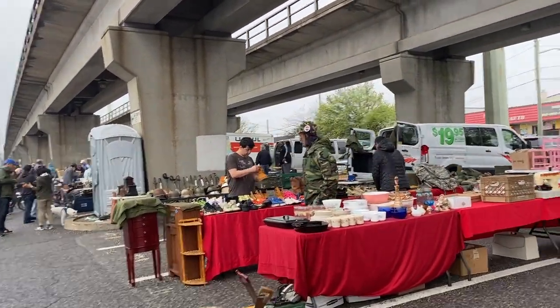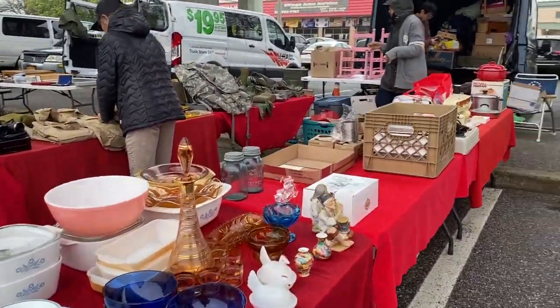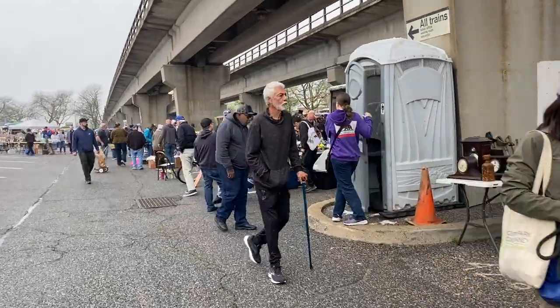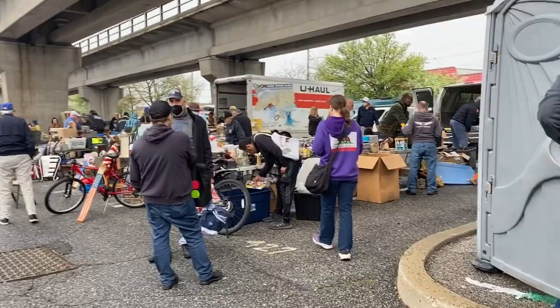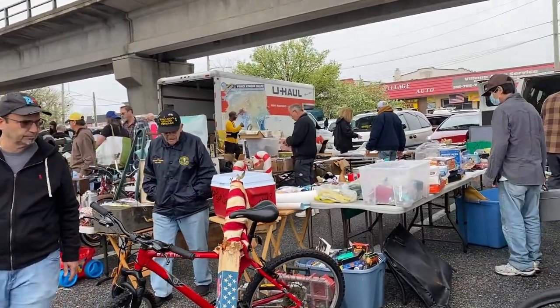So we come here every time, or almost every time we come to Long Island. It's a fun time. You have different vendors set up under the train track in the parking lot, I guess. And yeah, we've come across some good finds here. It's a hit or a miss for us, but it's still a fun time to go and see what is here. Today it's sort of misty, but it's cool. I think there are a lot of people here.